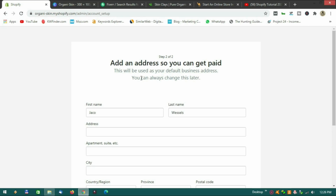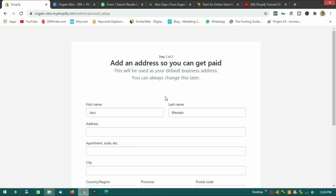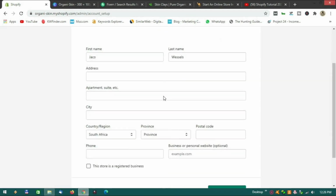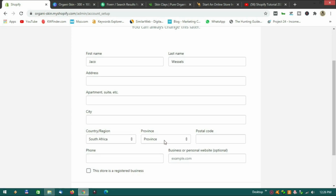So now they want to add an address, so you can get paid, and this will also help Shopify to figure out where you're going to send the products from. Because this is a drop shipping store, you can just go ahead and enter your home address or wherever you live. So I'm just going to go ahead and enter these details, and I'll see you on the next page.